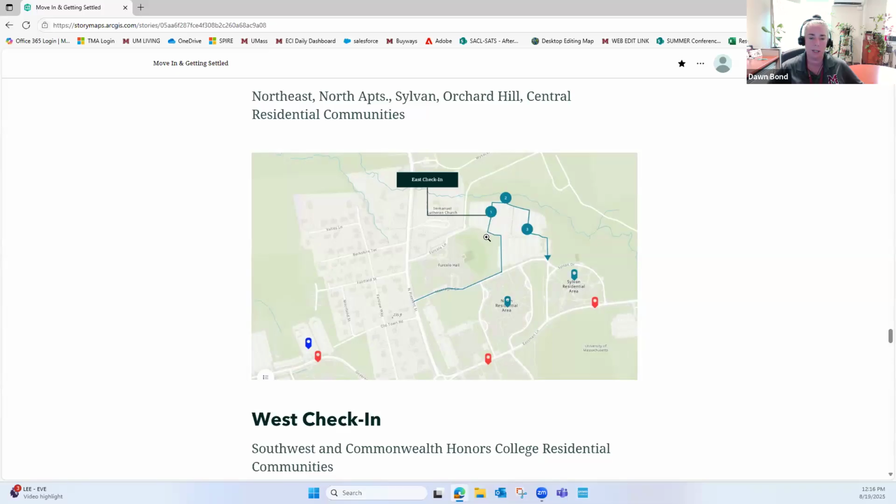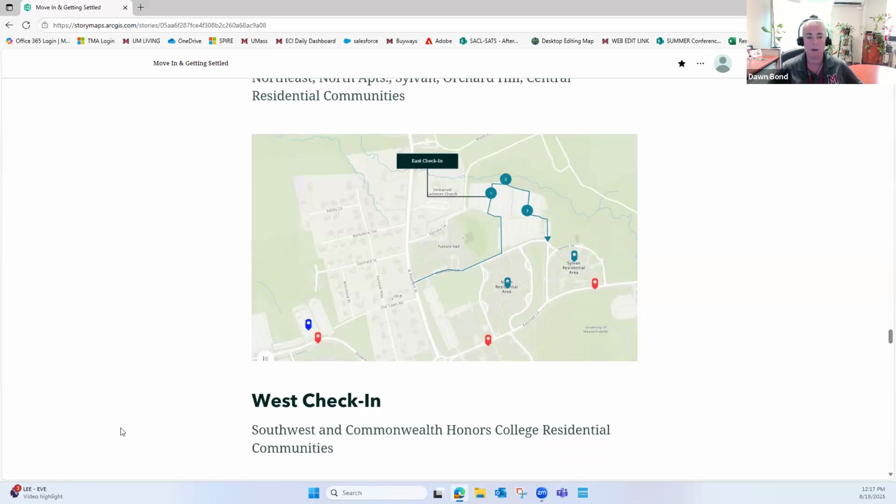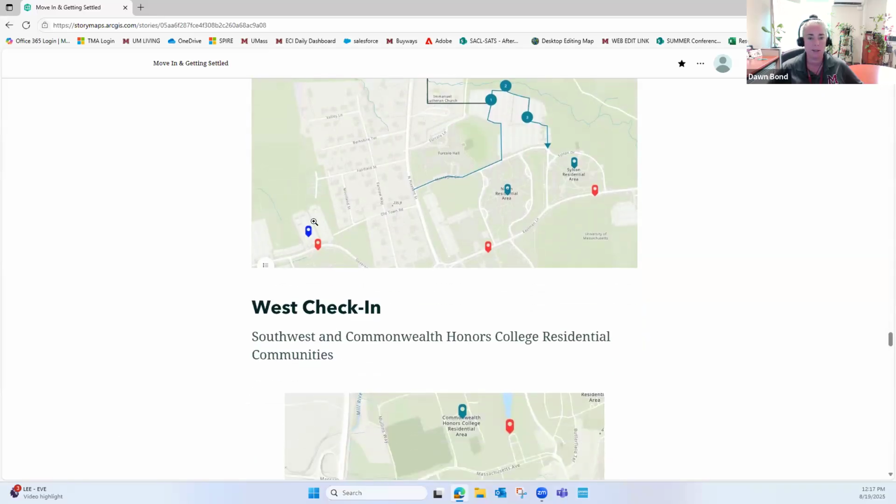Number one is where a student gets issued the key. Number two is where you get a snack from our dining partners. They're wonderful. Number three on the map is where we hold cars until we have a spot in the unload zone available to unload you, and then off depending on that day's traffic pattern leaving East Check-in. Again, we run that shuttle for North, Northeast, and Sylvan.